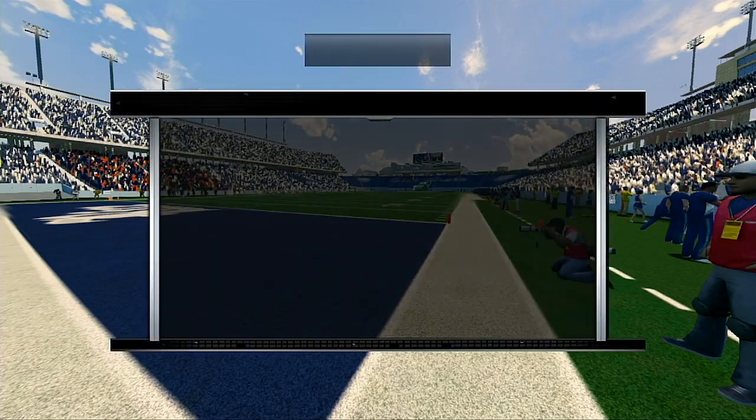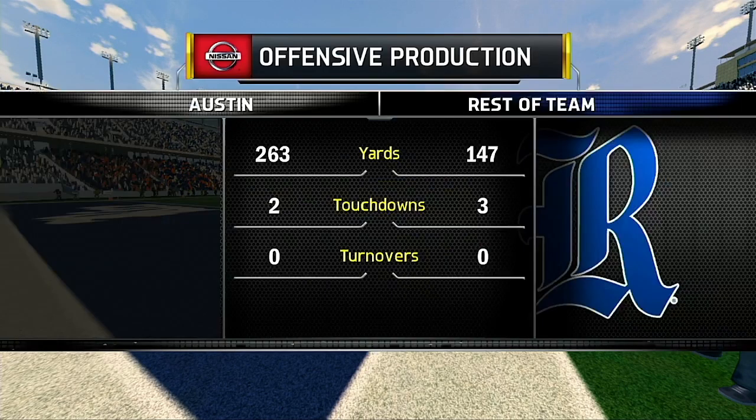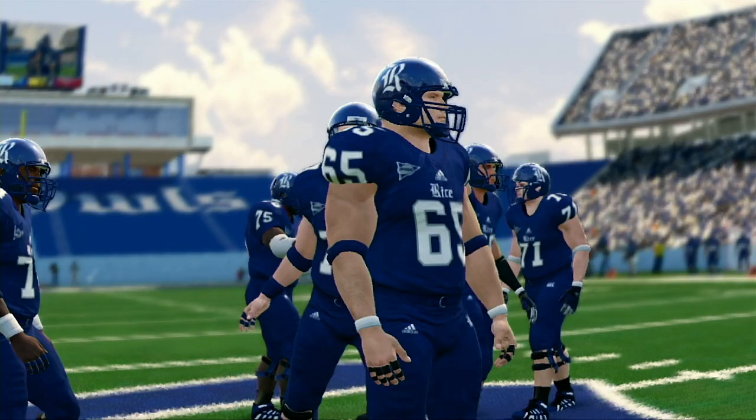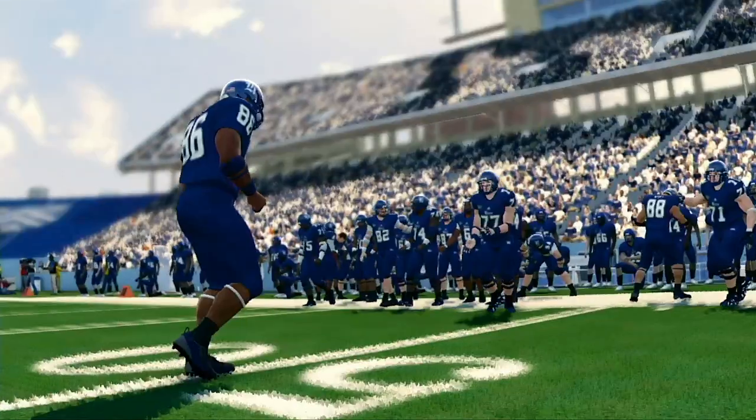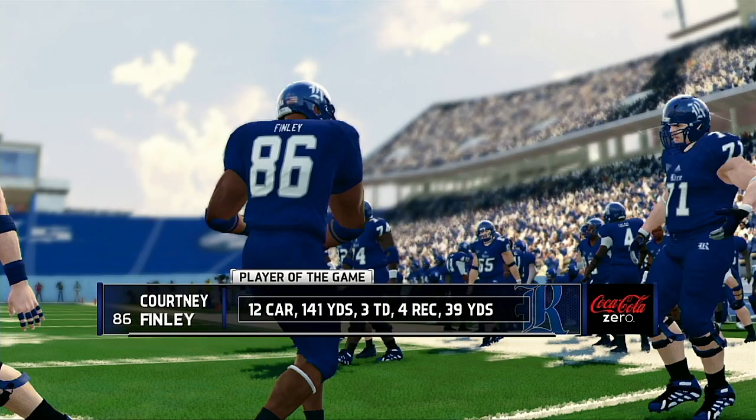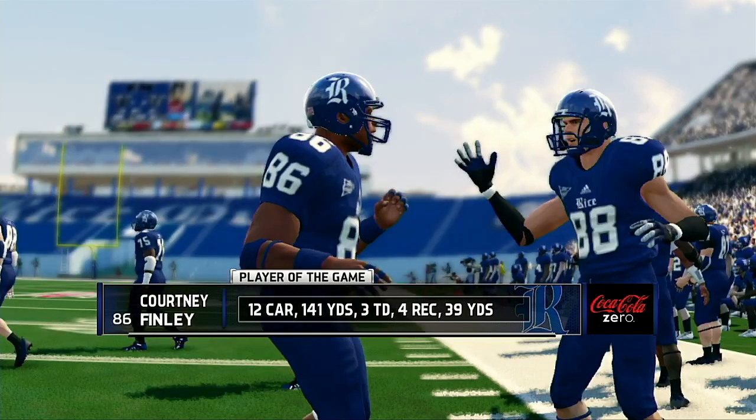Austin's performance, one for the books. We expected it to be great, and it was. Isn't it fun when you know coming into a game that you think a player might be able to kind of step up and separate himself from the rest of the pack, and then he delivers? Boy, it's been a real pleasure just sitting back and watching him perform today.